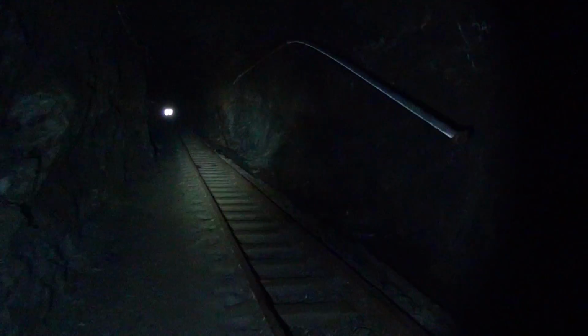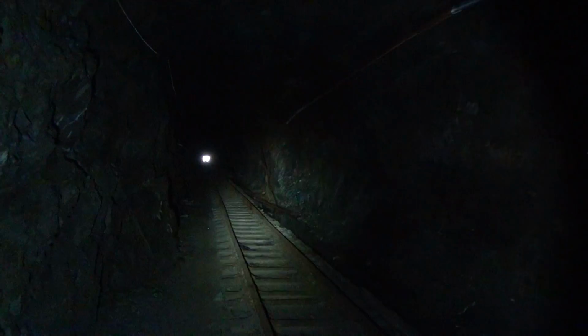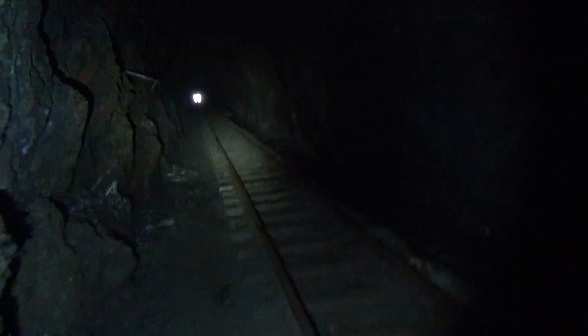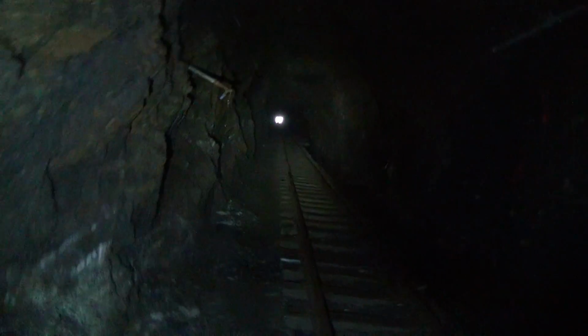Trying to keep the flashlight straight and the camera steady. I was hoping to just use my headlamp to illuminate everything, but the eBay headlamp from China turned out to be not very good. I know, I was shocked too. Chunk of pipe.